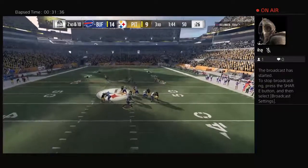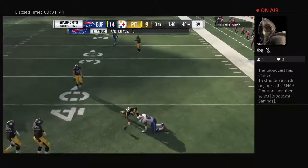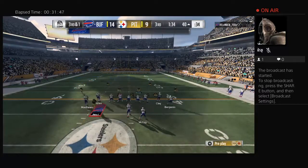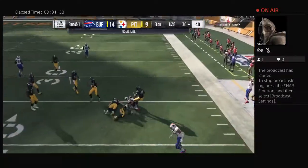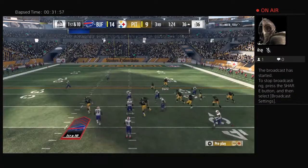A fake to McCoy. Now it's Taylor. And Matthews has it right side. And he'll be brought down, it looks like right at the 40. And he'll get 9 there as that sets him up better for third down. Now Taylor. He's going to leave this for his running back. It's complete. And they pick up the first down there with a gain of 4.